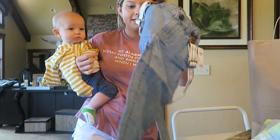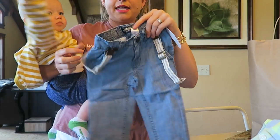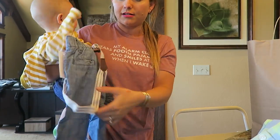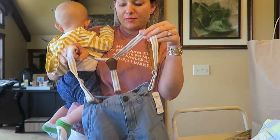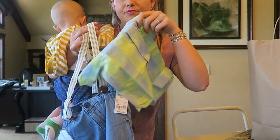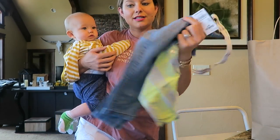From Carter's, I got him these little chambray pants, and they have the suspenders already attached to them. So I think these will be perfect and they'll make this more dressy. Oh, it's gonna be so cute. And these were like $17.